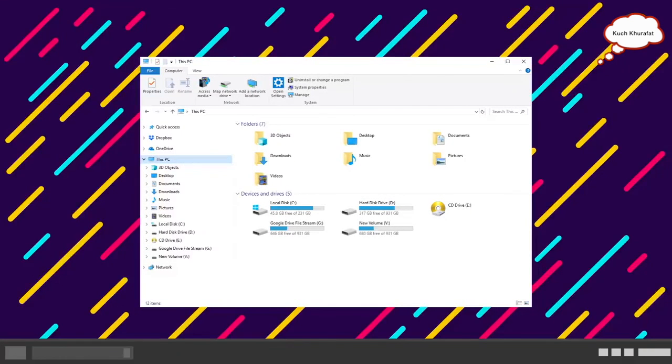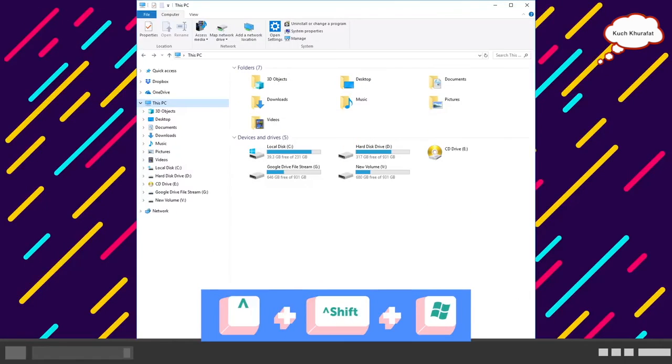When it comes to an active window, the Windows logo key can also stretch it to the top and bottom of your screen if you press it with Shift and the up arrow. Way better than dragging your mouse cursor all over the screen.